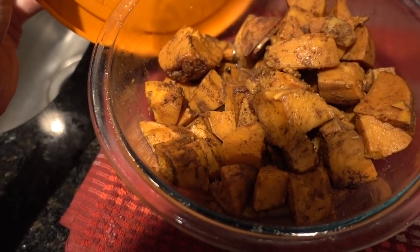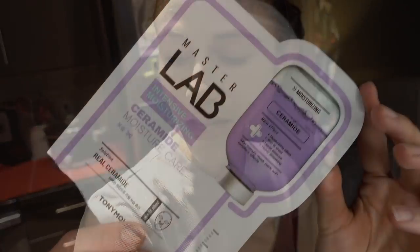And these guys taste like a piece of cake. They really do. I'm not even joking. It tastes like little pumpkin pie bites or like pumpkin spice donuts. It tastes like you're eating a dessert, like a pastry. So, boo.